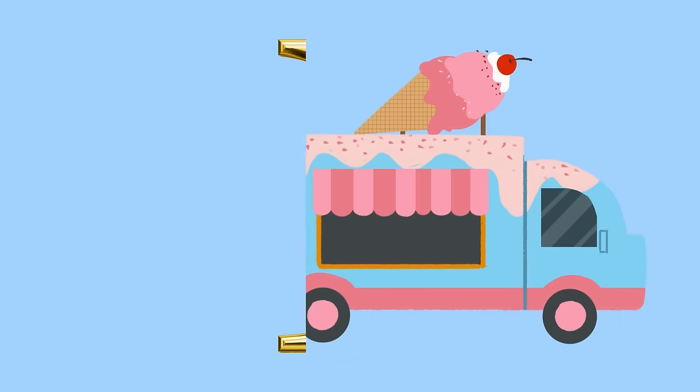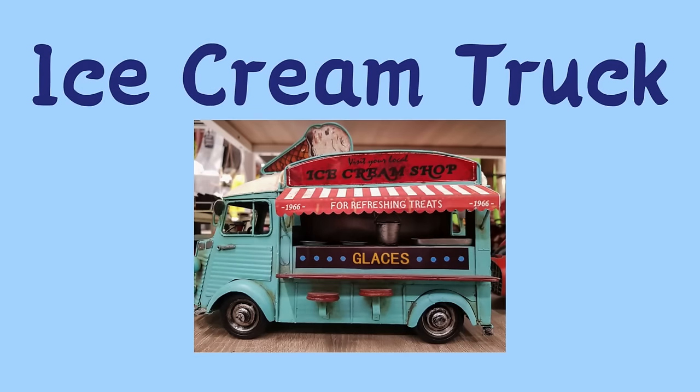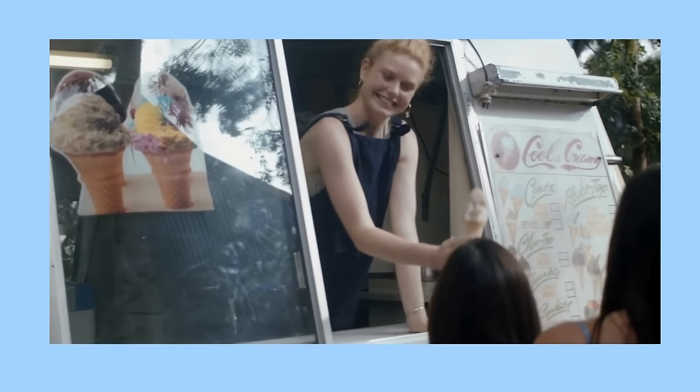I. I is for ice cream truck. I-C-E-C-R-E-A-M-T-R-U-C-K. Ice cream truck. Ice cream trucks are like rolling ice cream parlors that make everyone smile by serving cool and tasty treats on hot, sunny days.